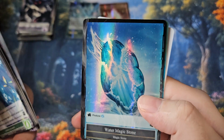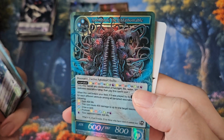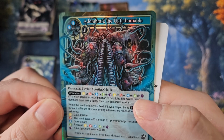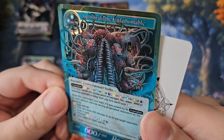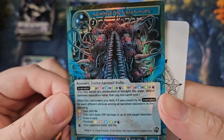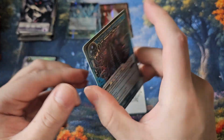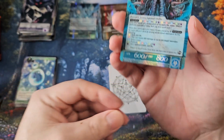That one again. Okay, we got a holo magic stone. And an SR. That's actually pretty neat. Adambrali, the Unfathomable. Yeah, I mean, creepy as heck, but if you can get past the actual appearance of the art, it's cool to find a holo SR in the back. It's not like a J ruler or anything, just one-sided. Definitely worth sliding into a sleeve, though.